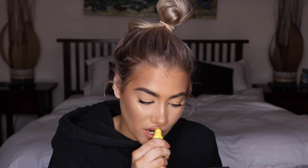You know what, if my lip line is bad, I can't help it. There's literally nothing in here. And I'm just gonna take some Carmex. Carmex actually is like the worst lip balm. It dries your lips out so badly. I like the Burt's Bees one. I just run out. I need to go get some more.